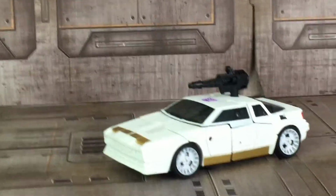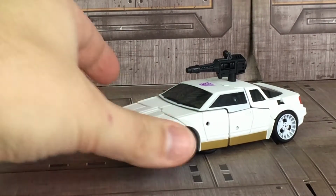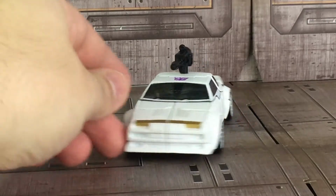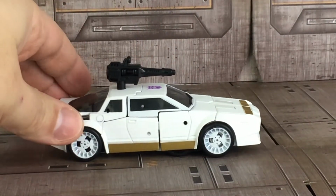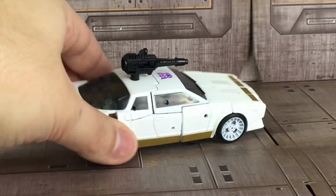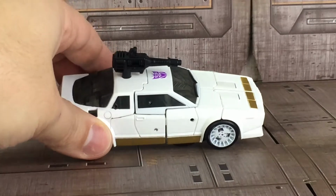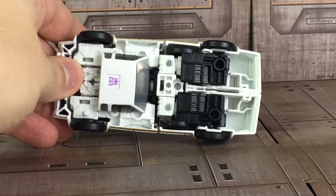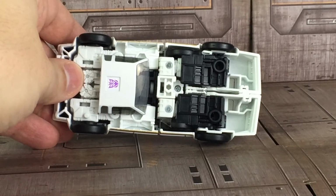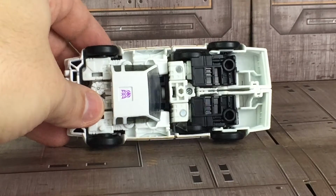So there's your look there. You see I put the blaster on the hood there. Turn this around. It's a great little vehicle. The Decepticon logo is on the hood there, which I showed you guys while he was in robot mode. And there's a look at the bottom. There's another Decepticon logo there.